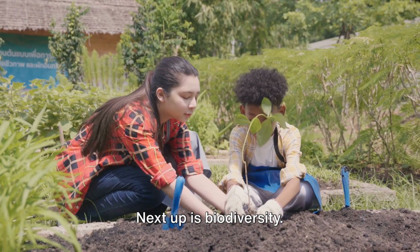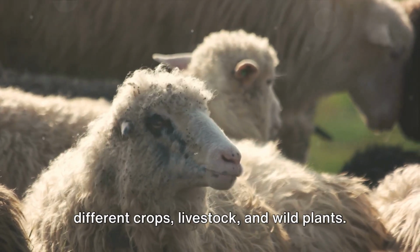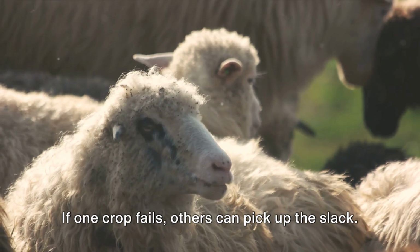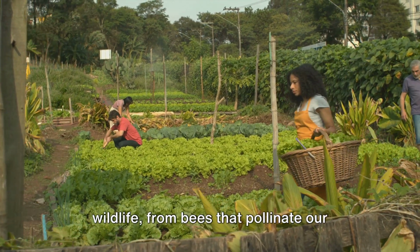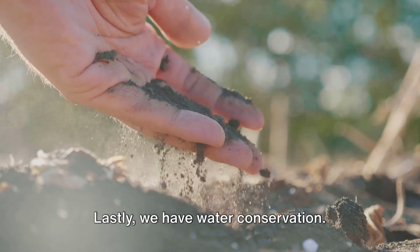Next up is biodiversity. Instead of vast monocultures, regenerative farms are a patchwork of different crops, livestock, and wild plants. This diversity isn't just beautiful to look at. It's also crucial for resilience. If one crop fails, others can pick up the slack. And a diverse farm is a haven for wildlife, from bees that pollinate our crops, to birds that keep pests in check. Lastly, we have water conservation.